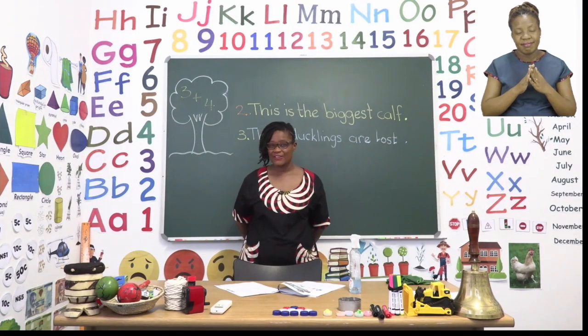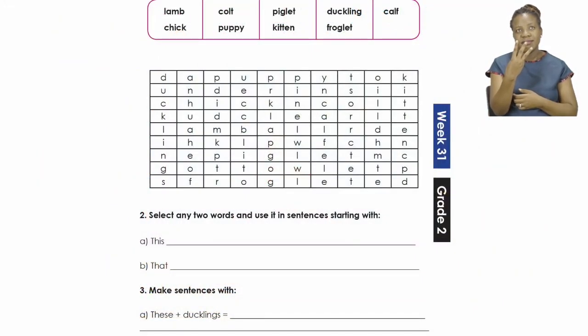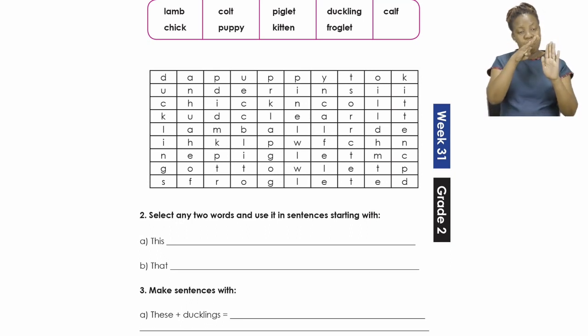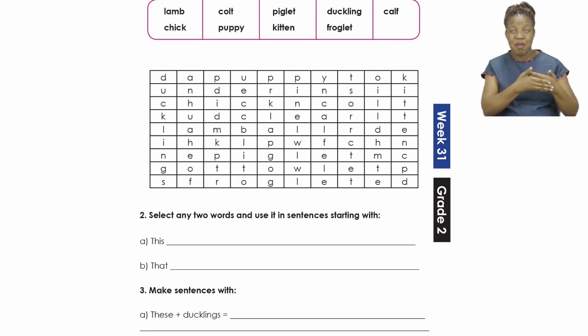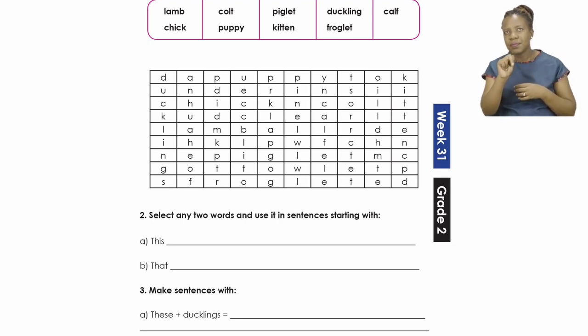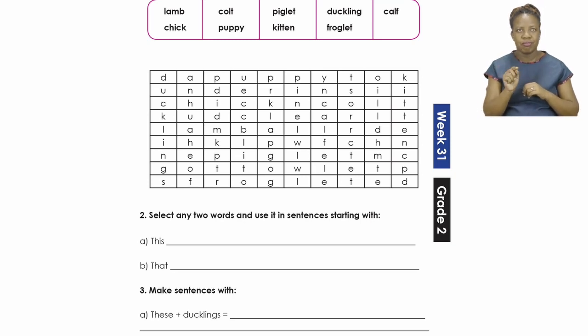To start our lesson today, boys and girls, let's all turn to page 3. On page 3, we are going to be doing our vocabulary and our sight words. You can see that below we have a list of youngs, meaning the little ones of animals. We have the words lamb, chick, colt, puppy, piglet, kitten, duckling, froglet, and calf. It's going to be our job to look for these words in the word search below. Now, I think you're going to be able to do that by yourselves, so I'm going to leave this exercise up to you. After that, for number 2 and number 3, you're going to make sentences.